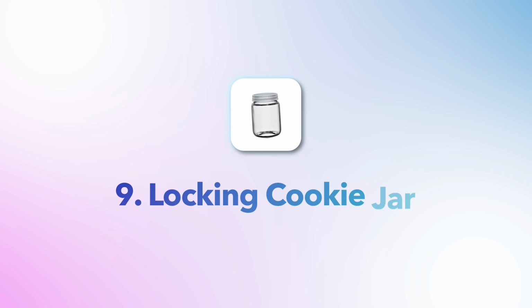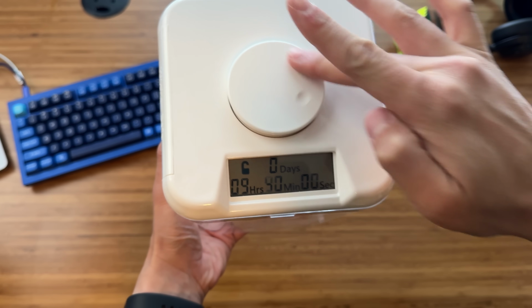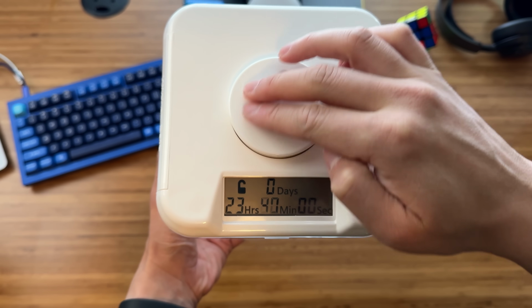All right, coming in at number 9 is one of my favorite items as well. It's a locking cookie jar. So it actually has a timer on the top of it. And what that means is that you put any item in here and then you set the time that you want it to be locked for. Essentially, you can't get access to whatever is in here whenever you lock it.